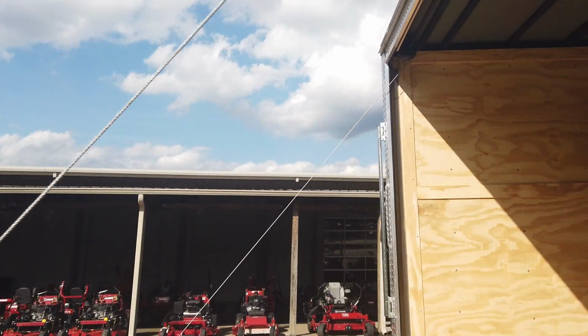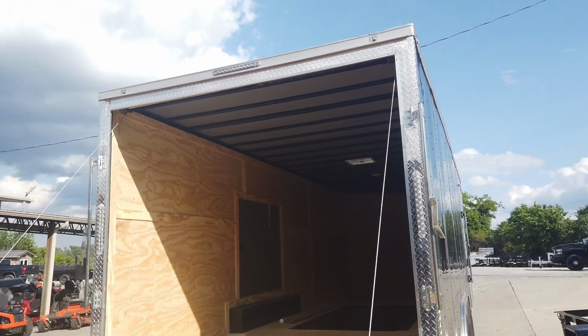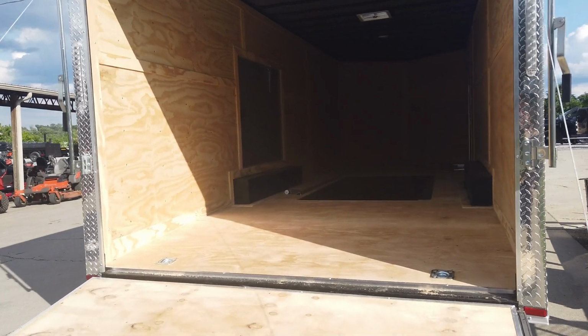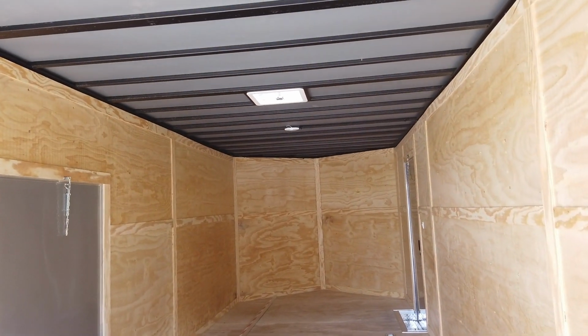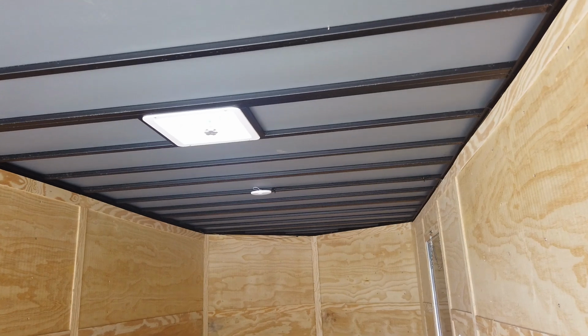Coming along to the back portion of your trailer, we do have a spring assist loading ramp. There is a 6-foot 6-inch interior height on this trailer. We have a roof vent as well as a 12-volt dome light.